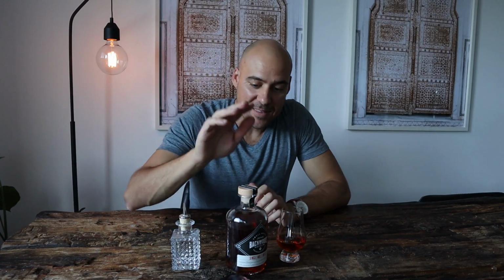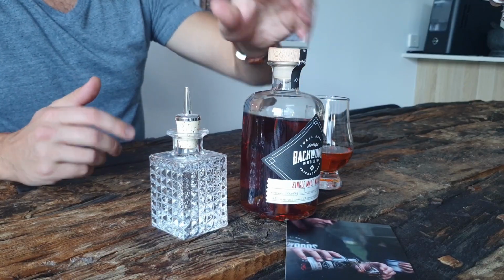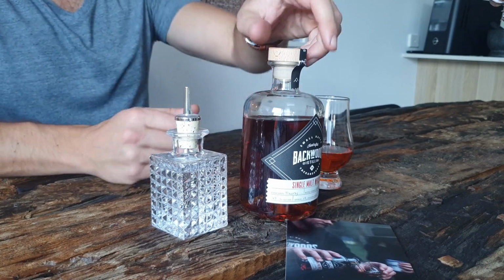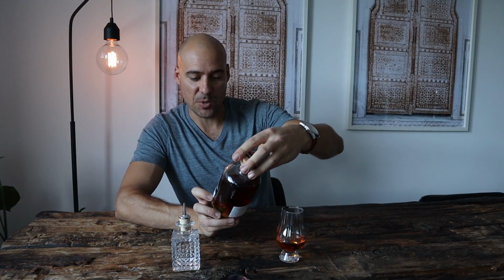As I said, this is the latest, newest, greatest whiskey offering to the Australian whiskey market. It's a bottle, as you can see, by Backwoods Distilling Co. They're a tiny little micro distillery in the Victorian High Country, in a little place, I can never pronounce it, but I believe it's called Yakandanda, something like that. Check me in the comments if I've got that wrong. But essentially what we've got here is batch number 1 of their single malt whiskey release.